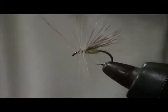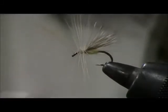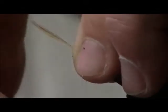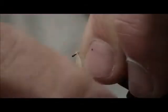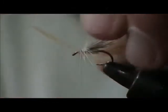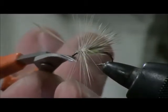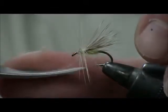Okay, now this is not the best hackle. But as you see how long this hackle is, I'm going to make it a little shorter in a second. Use a pheasant tail for the wings. You brought the pheasant tail all the way to the middle of the body. Okay, now I'll cut off this little bit of the hackle and I'll make it shorter.